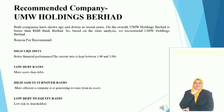Secondly, UMW Holdings Berhad also has a low debt ratio, where it has more assets than debt. A lower debt ratio usually implies a more stable business with the potential of longevity, because a company with a lower ratio also has lower overall debt.